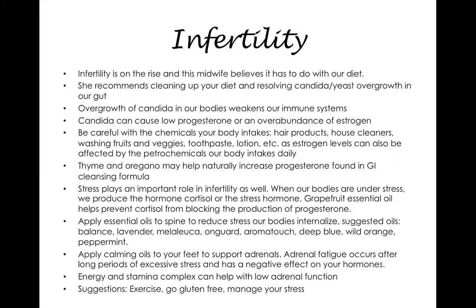So she's saying to be careful with the chemicals. Hair products, house cleaners, make sure you're washing your fruits and veggies. What kind of toothpaste do you use? What kind of lotion do you use? When you eat, your organs filter the food that you eat. Your skin has no filter. So anything that you're putting on your skin, also anything you're putting in your mouth, like toothpaste, mouthwash, there's no filter, and your body is just taking in all these chemicals.